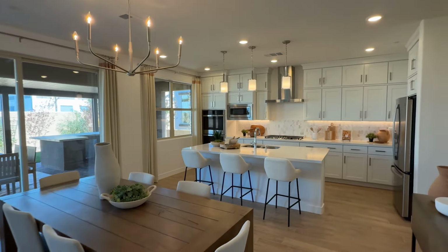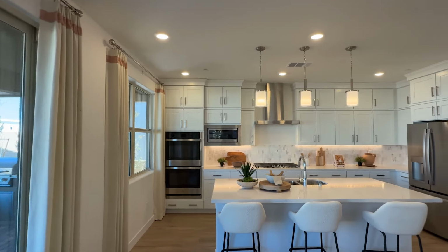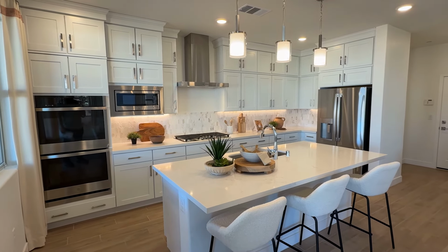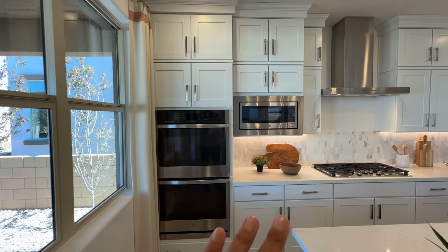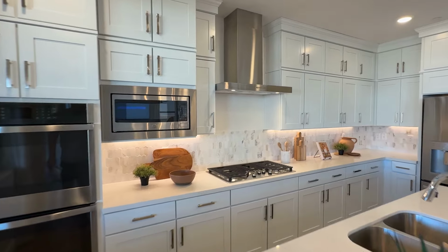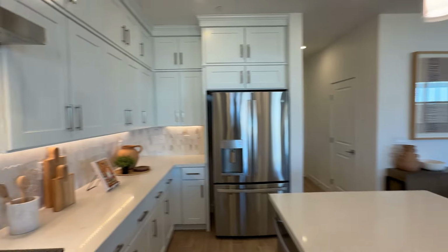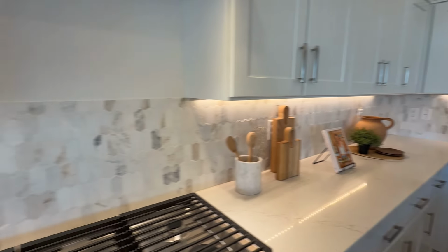And check out this kitchen. Really nice. I'm definitely digging the white cabinets with the stainless steel hardware. You got the quartz countertop island, seats 3 people. You got your dual oven, then you got your microwave there off to the right, countertop 5-burner stove, stainless steel hood. You got your dual stainless steel undermount sink, dishwasher. Then you got the quartz also on this side with that tile backsplash.